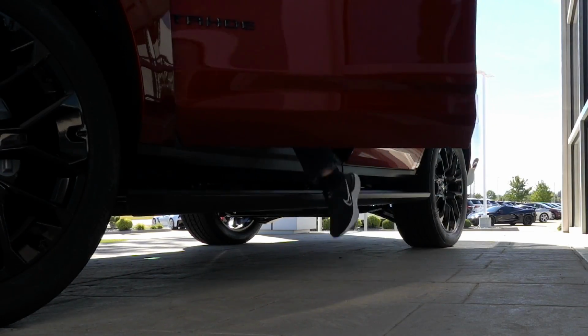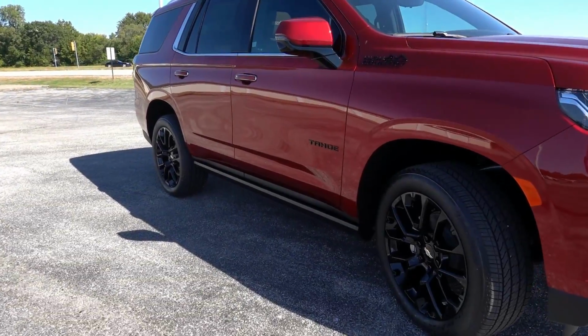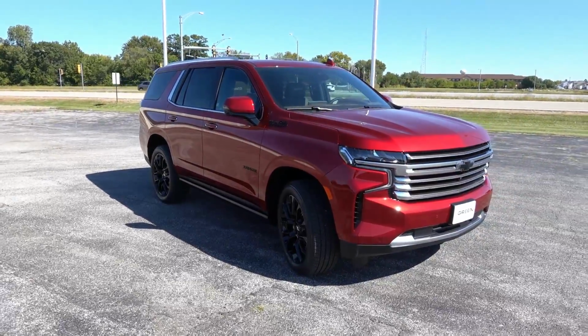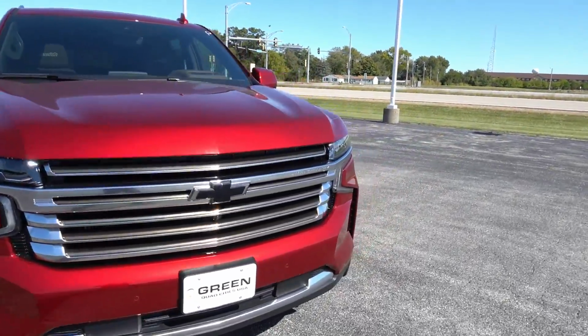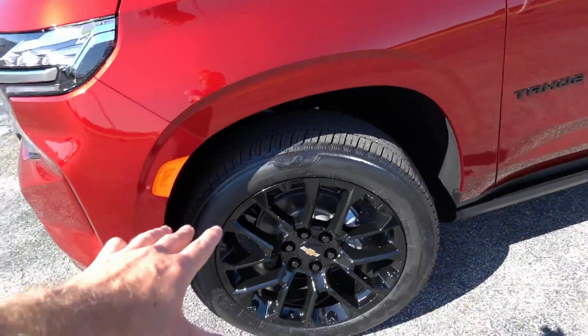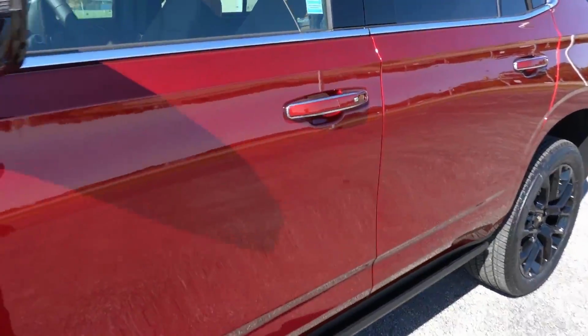I like how they get tucked up under there after the door is shut after a short period, and look a little bit better than something like the Z71, which kind of have the fixed steps. But overall, I do like the aesthetic of this particular Tahoe, like I said, with the bronze accents on the red paint, the black wheels. I'm not usually a black wheel person, but I think they look good on here. And of course the interior, which we'll get to here now.